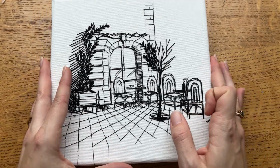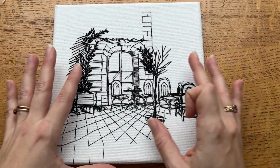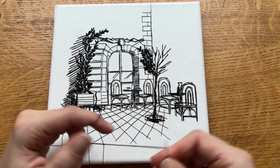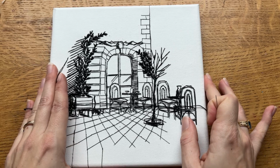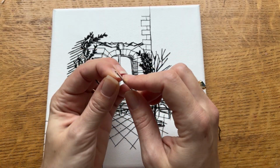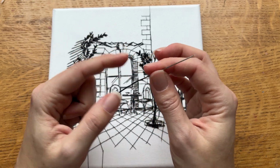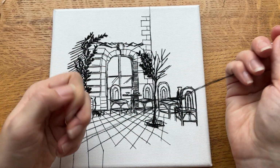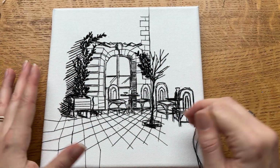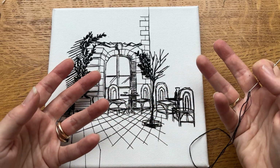This is just freehand stitching. I call this style thread sketching because what it really is, is me pretending that my canvas is a piece of paper and my needle and floss is the ink. And this season of life, I'm really reconnecting with what made me fall in love with hand embroidery in the first place. And it is this tactility, the added 3D element to a regular sketch.